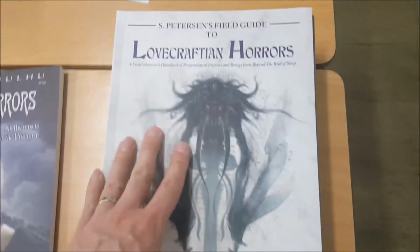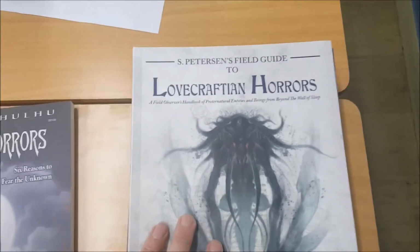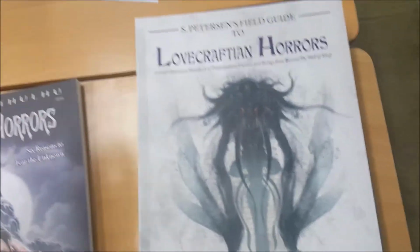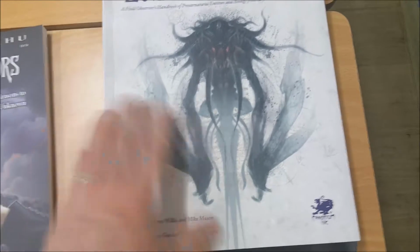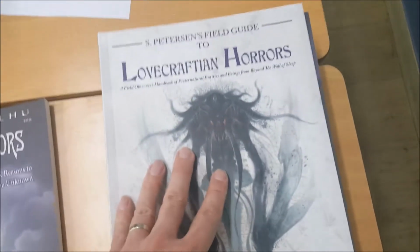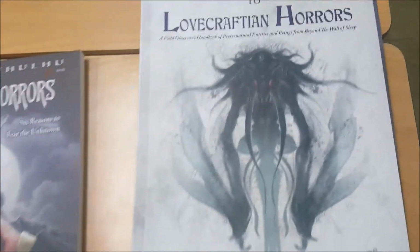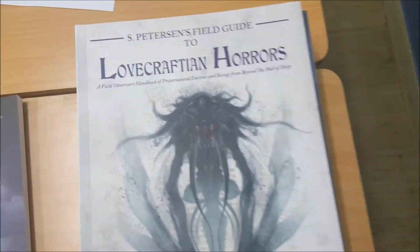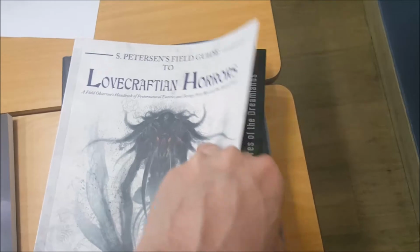I kind of wish I had this one in hardcover. I know a message went out. I seem to have missed it. I would have upgraded to a hardcover had I not missed it, but this is fine. This is not something I use for players, even though that's really what it's meant for, a field observer's handbook. But I like to use this as ideas.